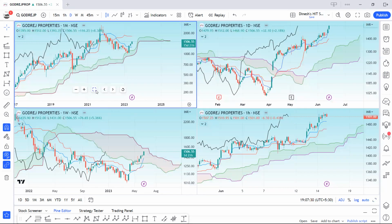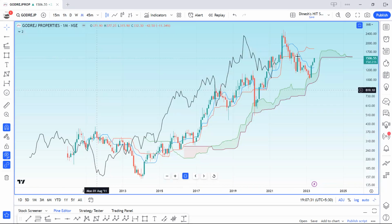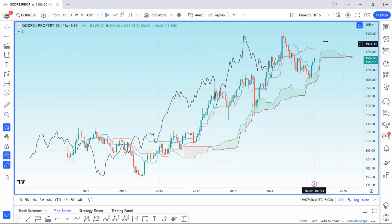I didn't cover the part above 1800. If it manages to sustain above this level, if you remember when I started the video, I said the Ichimoku wave structure has probably got one more leg on the upside pending, then this could be that leg which could take it to 1850. So those are the factors I would be looking at.